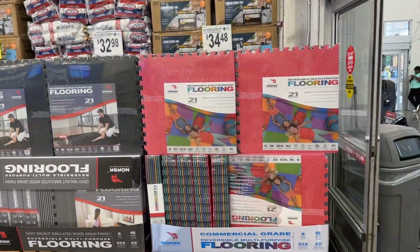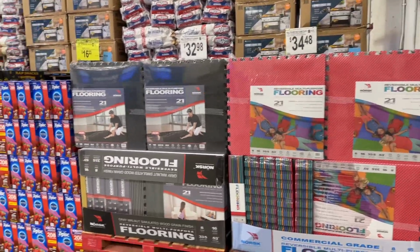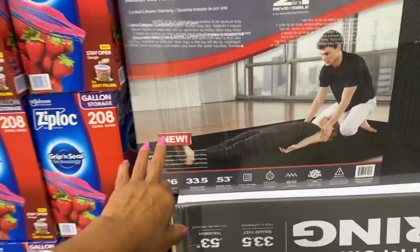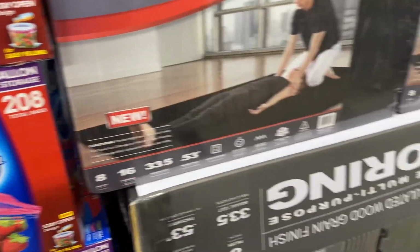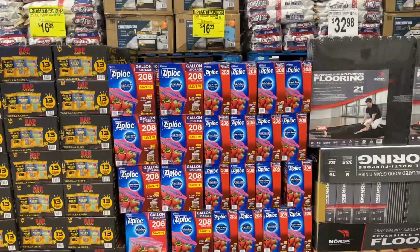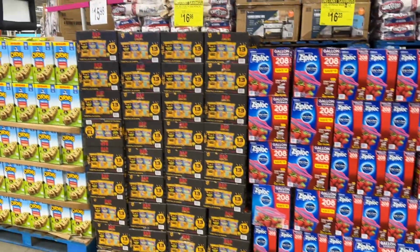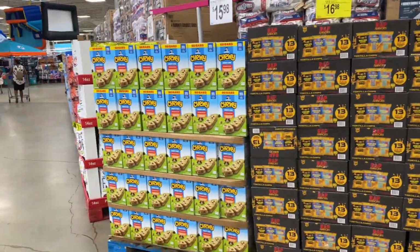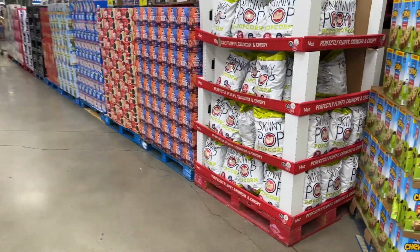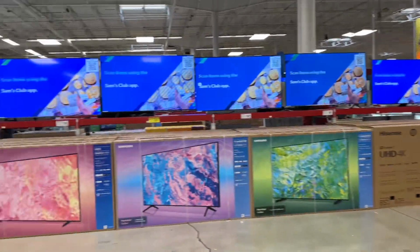Look at these reversible flooring mats, and they are $34.49. I like these black ones. Oh, look, these are nice. See? So I'm in the front of the store now. We have Ziploc bags, nacho, chewies, snack for back to school. And over here we have the large television.